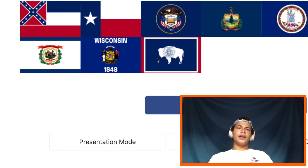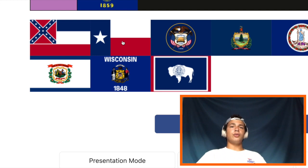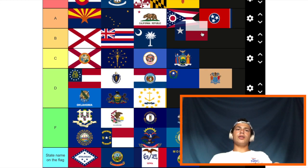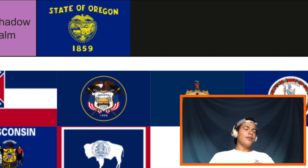Next up, we got the flag of Texas. Texas, pretty simple, simple yet profound. You know what I mean? It's iconic like California, but honestly, there's no mistakes in the vexillology whatsoever. So I applaud it, and I'm going to put it in S tier. Super duper. I think that's actually... Never mind.